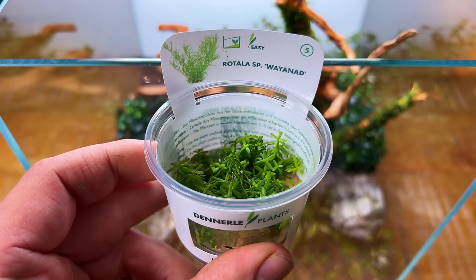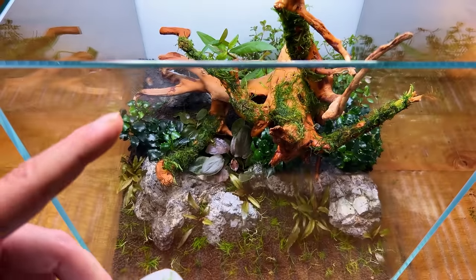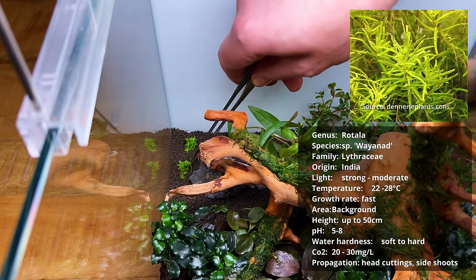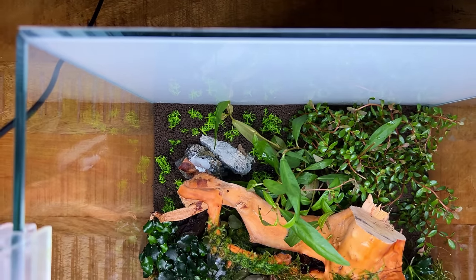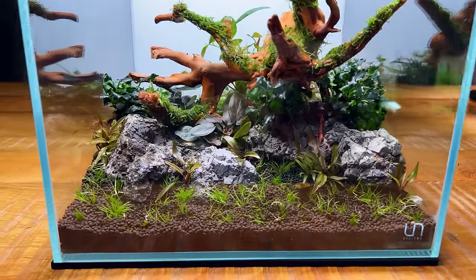And then the last one, the Rotala species Vallenat. This one is still very small, it's in vitro. It's going to go in the left back corner. Okay guys, that's the planting done.